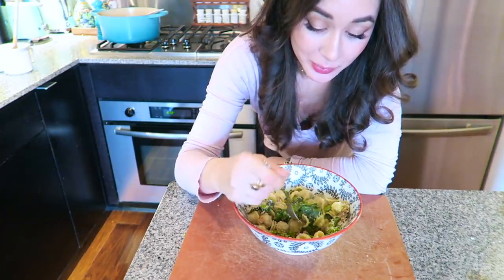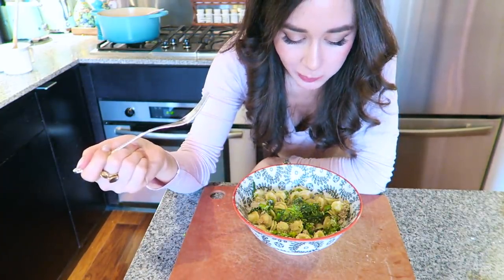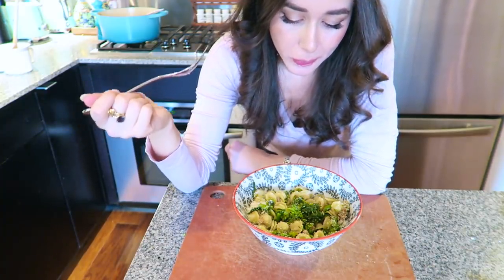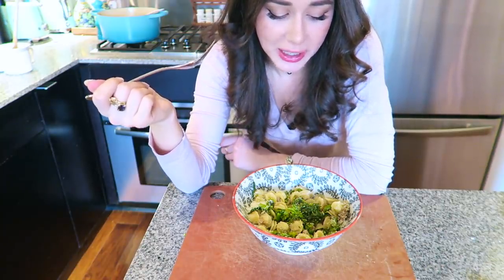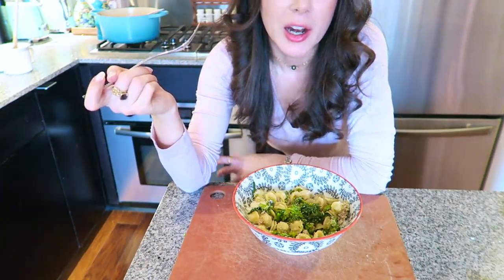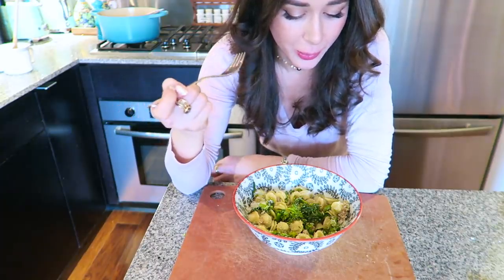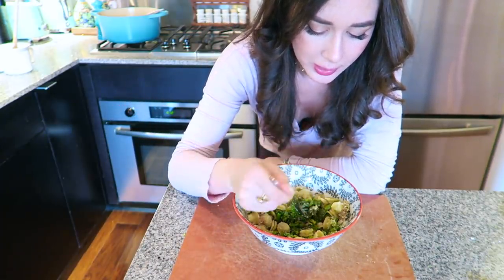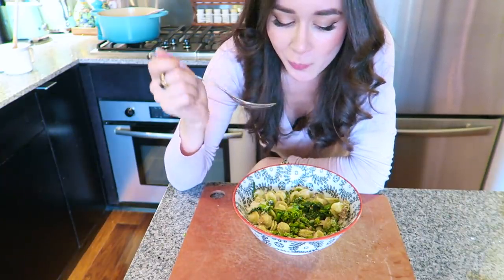It's so good. The sausage is fatty, the rapini or broccoli rabe, whatever you want to call it, is bitter and fresh, and it's all just tied together with the pasta water and the Parmesan. It is so good. So, so good. And it's got a little kick from all those chili flakes.